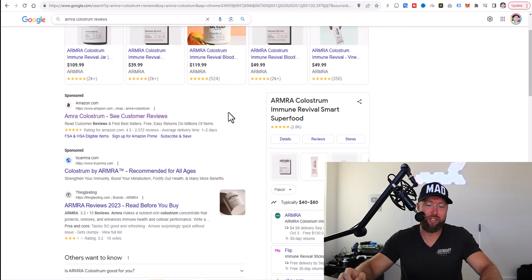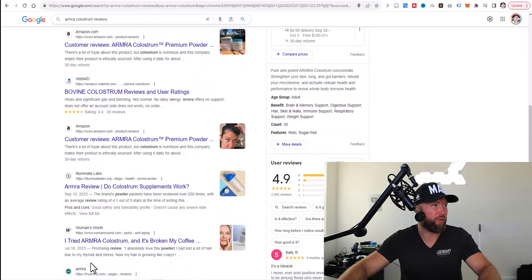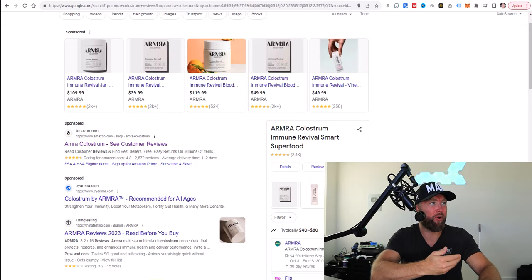And so you want to make sure that when you're looking to promote a product, go to Google, type in the name of the product plus reviews, but look at the reviews on multiple websites, multiple listings, in other words. Don't just look at reviews on one single website. So you can see all these websites right here that have reviews on this specific supplement. So I'm like, this is really cool. That's what made me decide to purchase this supplement.